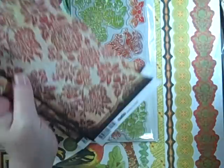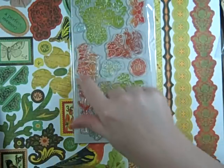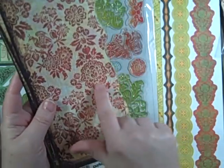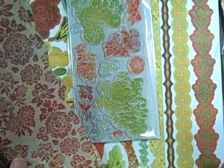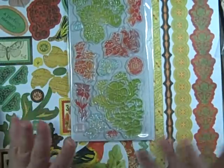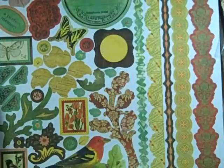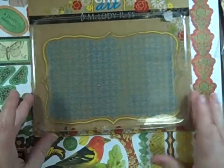Let's see. Victoria. And then I think this is Heirloom. I could be totally wrong, but there's different images. Like this is off of Victoria. This is a smaller version of this right here. And then that's the top piece. So it's really a cool stamp set, and it was just $10, and I just was so happy to see it because the smaller set that they have, I wasn't really that into. Okay, so that is most of my purchases. I also picked this up at the Good Michaels.